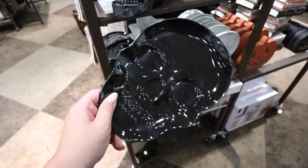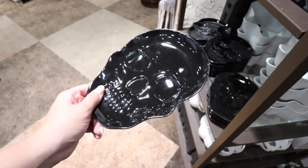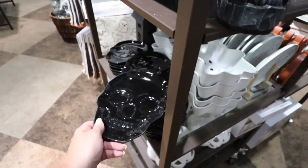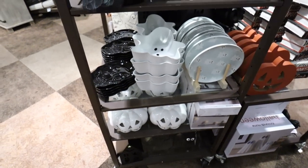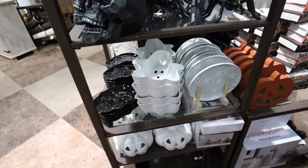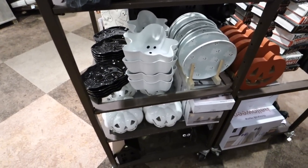This glossy black skull plate is $12.99. That's really cool. You could use it as a soap dish for next to your sink if you want something that's a little bit more festive. It could also be a little ring dish for an entryway table. You could throw your keys on it, something like that.